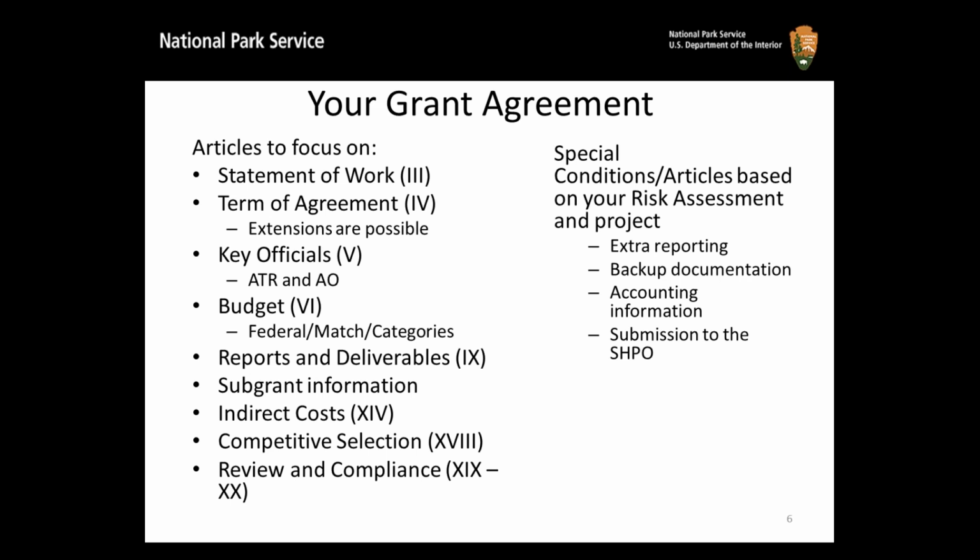Reports and deliverables, so this is the products that we want to see from you. Subgrant information, should you perchance be subgranting. Indirect costs, are you allowed to take them, and what is the approved rate that you're allowed to take? Competitive selection, all grants have to have competitive selection at the federal level, so this is an important section to understand. Review and compliance, how you're going to move through the Section 106 and the NEPA, or National Environmental Protection Act, process for review.